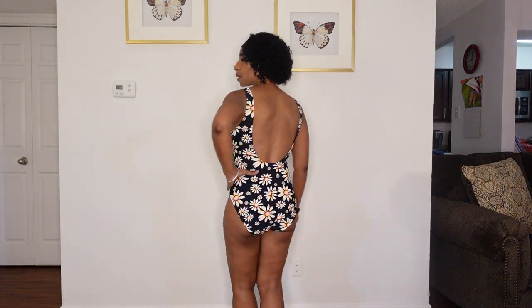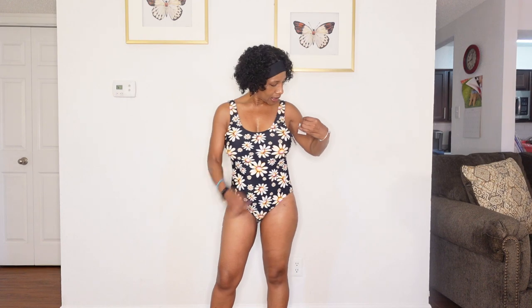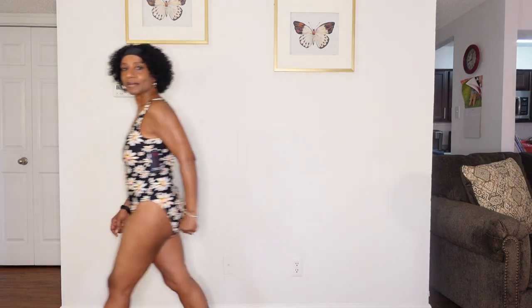So let me do a complete spin for y'all. All right, again, this one was $13.98. This is a size large. If I was thinking about buying this one, I would go back and get a medium because this is a large. Stay tuned for my next one. I'll be right back.